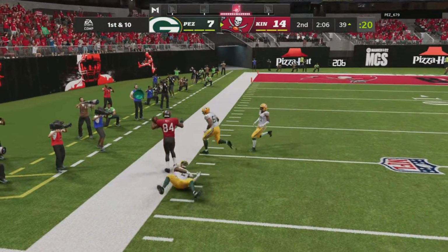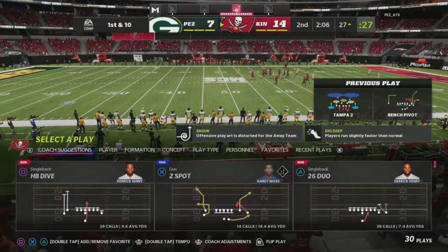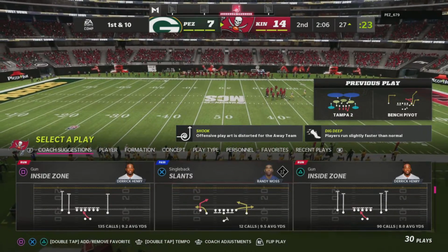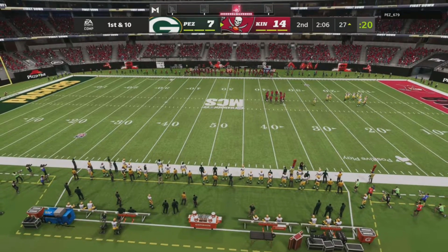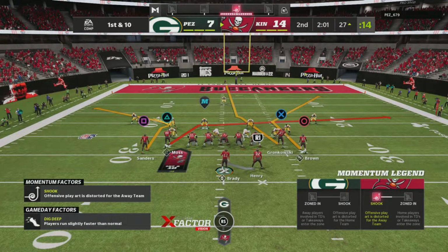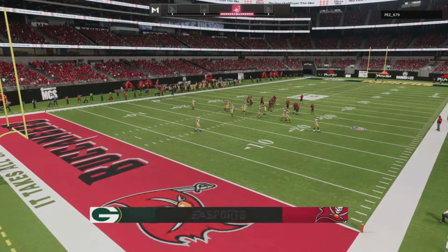Brady's throw taken in by Moss. And he is out of bounds, but not before he's inside the 30. That's good for a Buccaneer first, a pickup of 12 yards. We've hit the 2-minute mark of the second quarter, 14-7.